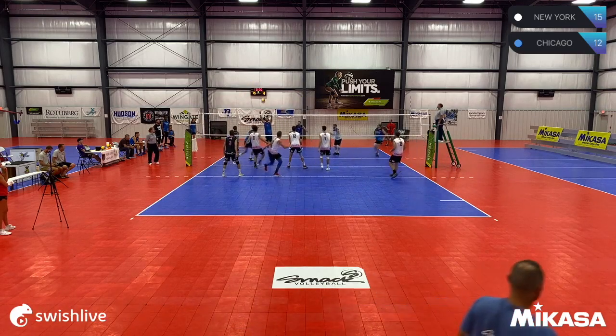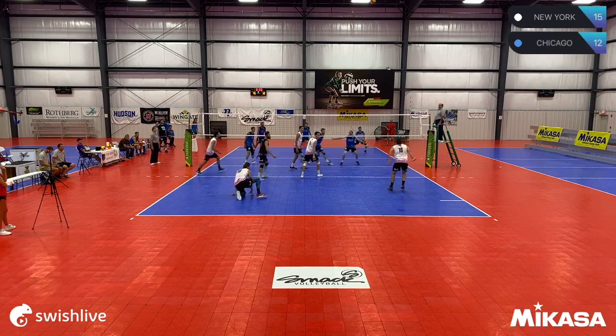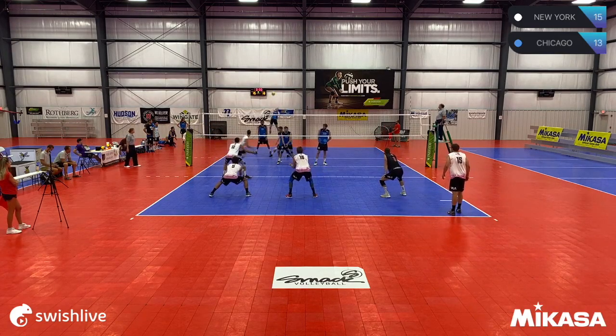Norton again, a low set. This one tapped into the block. Free ball here for Chicago. Hancock over the top. And Veree here swinging out of system. Another good rally, but ended unfortunately on the error short.